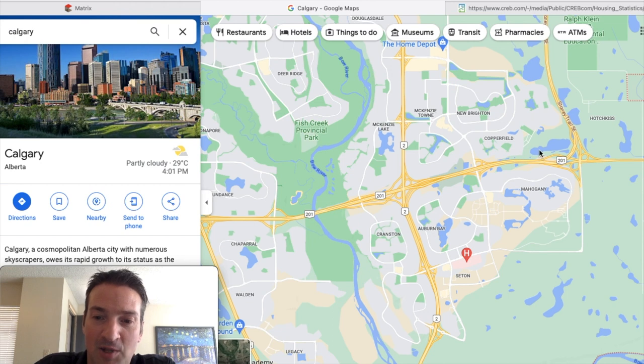They're not nearly as unique as some of the homes in the inner city, but that's just the way the construction is going these days. And that's about it as a general rundown of the southeast part of the city.